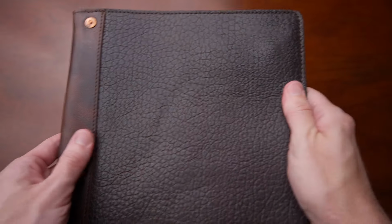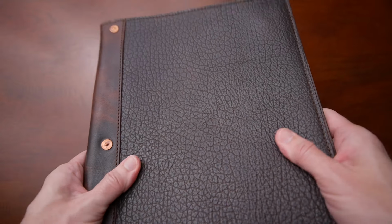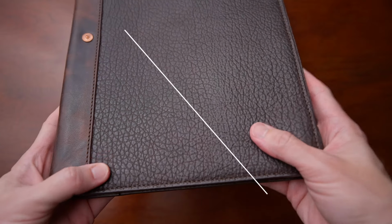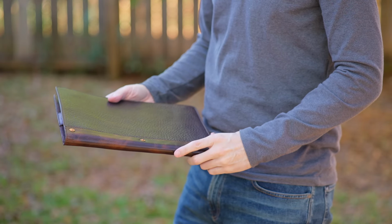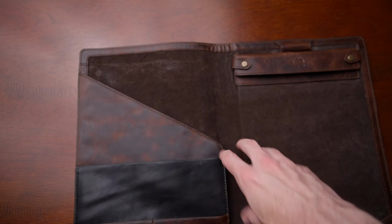They didn't believe me, thank God, but it looks and feels incredible, almost like bison, if you've ever used anything with bison. It feels like an old, beat-up, well-made football. I love the two-toned look with the contrasting smooth brown leather, and the rivets look cool too. And there's a ton of space on the inside, and they use all of it and do it really well.